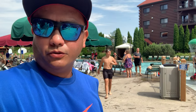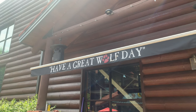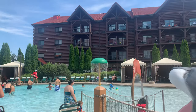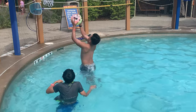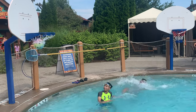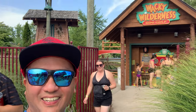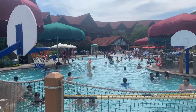All right, this is the outdoor pool, guys. In the winter, our option is only inside, but in the summer, this area is open for the outdoor pool. There's a mini golf course in the area for the kids. You can enjoy the mini golf for the little ones here. Outdoor pool!